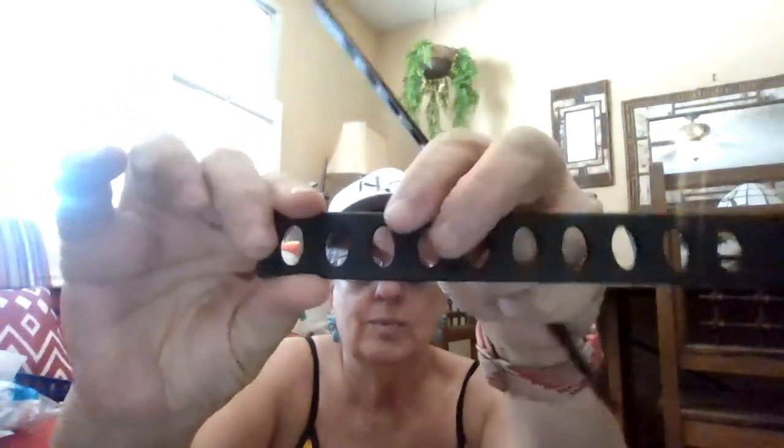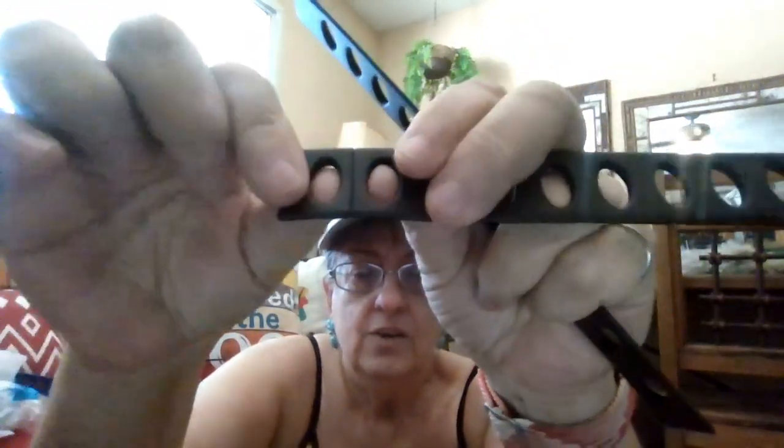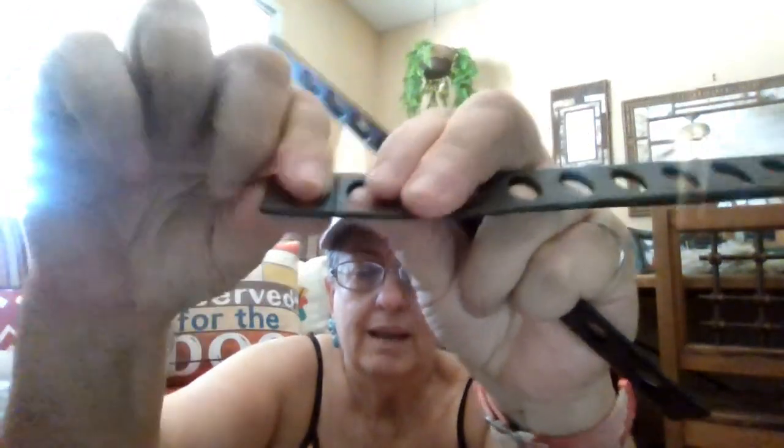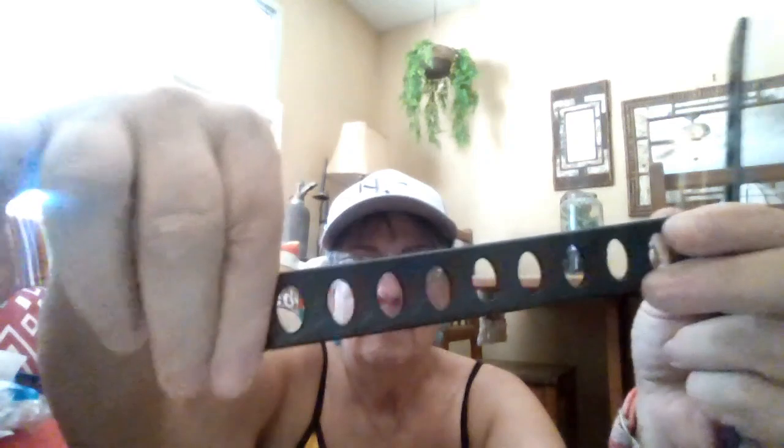All right, on the medium one, if you look here at the end, can you see this groove? Right there, see that little groove? You can snap that off, right? This is the open end. So if you have a knife you want to designate this to, but it's a little too long, you can snap off that groove right there. You just work it back and forth. I'm not going to do it right now, but you can shorten it by about a half inch to make it fit if there's a knife you want to designate it to.